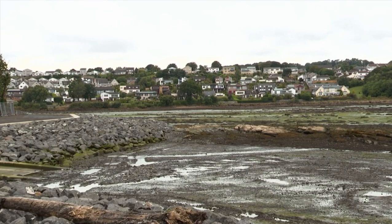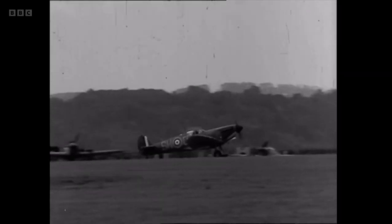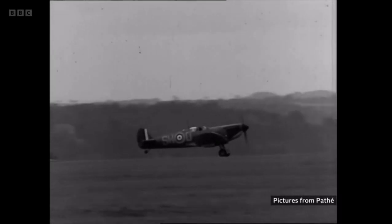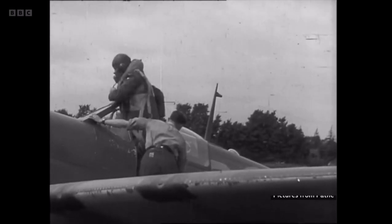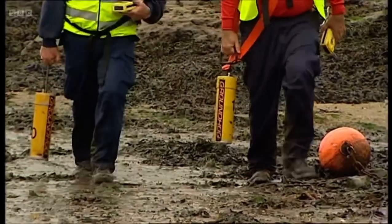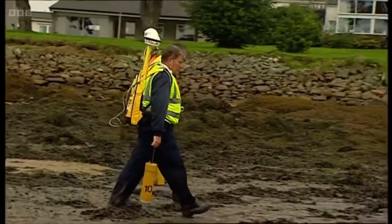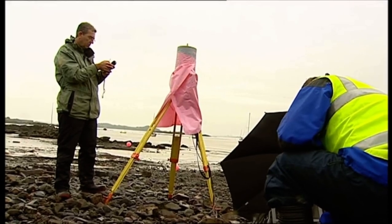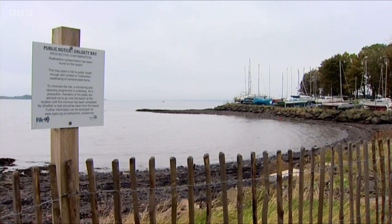In Dalgety Bay, the state of the coastline is a long-running saga. It stretches back to post-Second World War, when aircraft, including their radium-coated dials, were broken up and burned. Over time, erosion allowed radiation to seep into the bay. First detected in 1990, the problem had escalated by 2010, leading to parts of the waterline being sealed off.